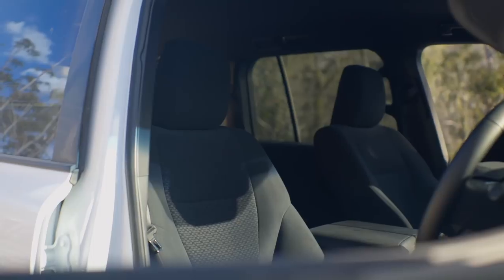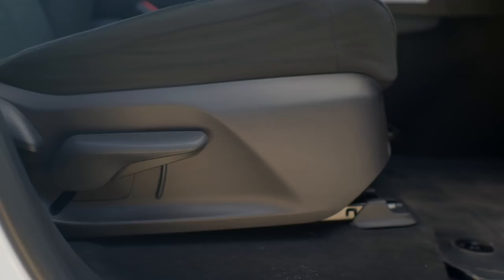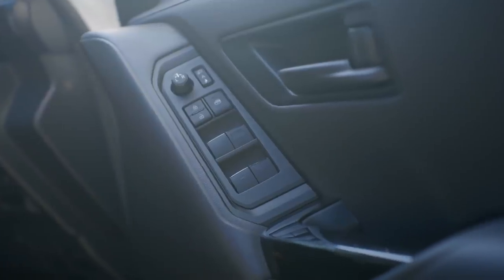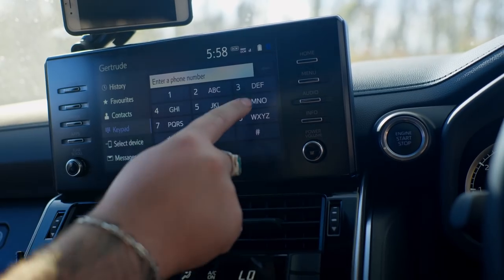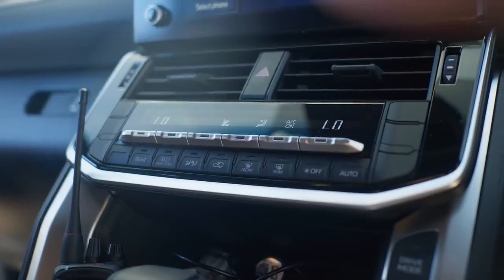So I spent a little bit of time inside the 300 interior, and I've got to say, it is a nice place to be. The GXL gets a couple of nice little trimmings and features, but it does fall a little bit short of something like the Sahara or the GR. You get lovely leather trim door cards, dash area, and a leather trim wheel with really nice functionality. All the buttons are easy to reach. You get a lovely 9-inch touchscreen infotainment system, which the GX doesn't have. You also have full wired CarPlay, which is pretty standard in a car of 2022 or newer.